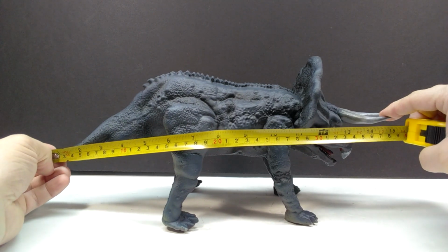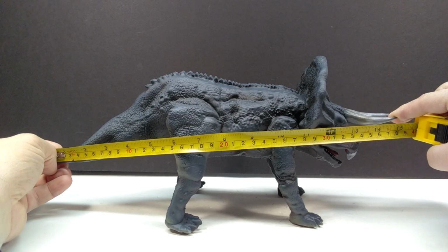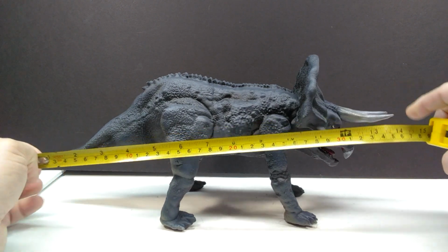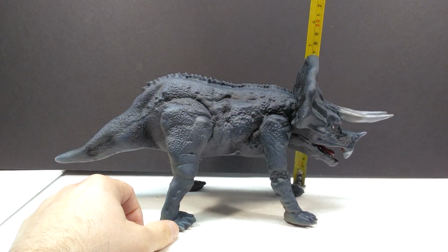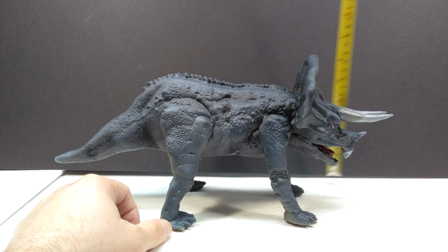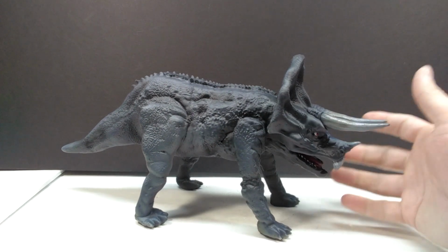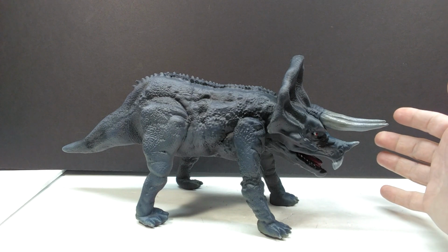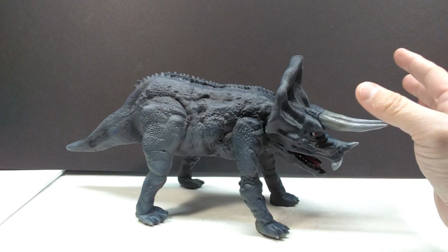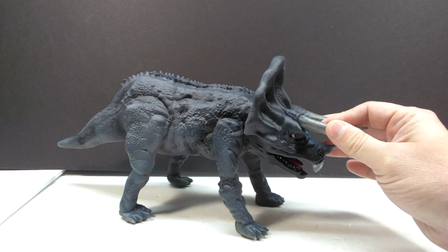For a length, you were looking at about, I'd say right around 15¼ inches, or around 38.5, closing in on 39 centimeters. And then for a height, about a little over 6.5 inches, maybe approaching 6¾ or around 17 centimeters. Now, again, something important to keep in mind is that Creature Preacher creates these in different size ranges. So that's the size for mine, but when you go on his Etsy shop, make sure you pay attention to the different figures, the different size ranges, and everything that he has available for each model.